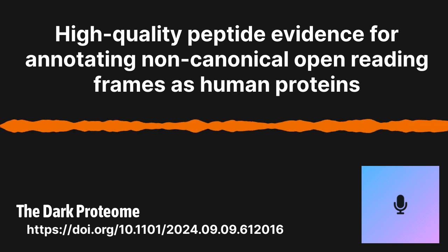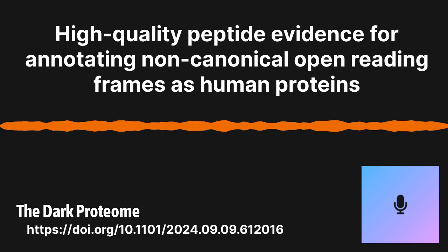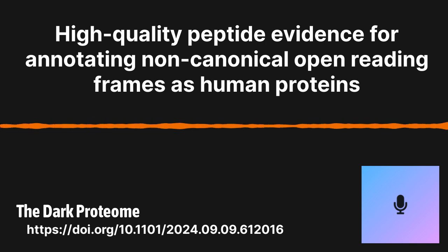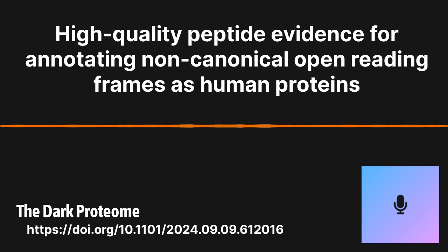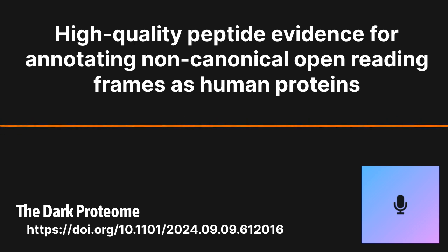Exactly. But even with all this data at our fingertips, determining whether an NCORF should be officially classified as a protein-coding gene is still a complex process. Didn't they develop a system to help with that, some kind of ranking system for NCORFs? They came up with a 5-tier system to classify NCORFs based on the strength of the evidence. Think of it like a ranking system, with Tier 1A being the gold standard. So Tier 1A NCORFs are the ones with the most solid evidence backing them up. Exactly. Tier 1A means multiple high-quality peptides have been detected in conventional proteomics experiments.